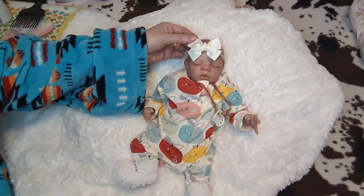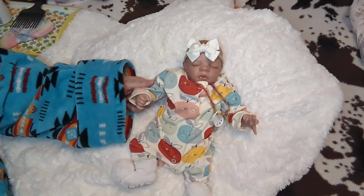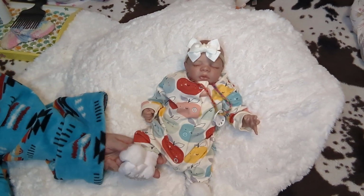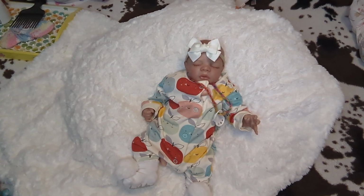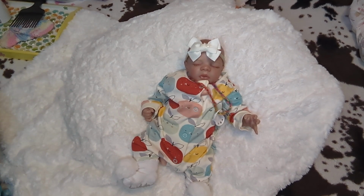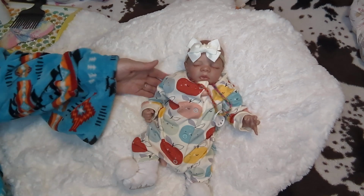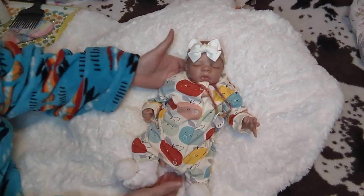She's just got this cute little white bow in her hair. And just because we went to the Apple Festival and I love apples, she's got these cute little pom-pom socks on. And she is a Megan from Bountiful Baby. She is a preemie size doll. And she was created and reborn by Tammy C. Tuff at Heaven's Treasures. And she is adorable. I really, really love this little girl.